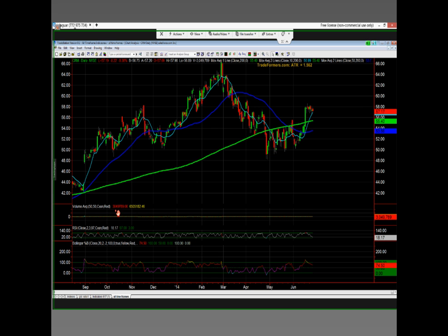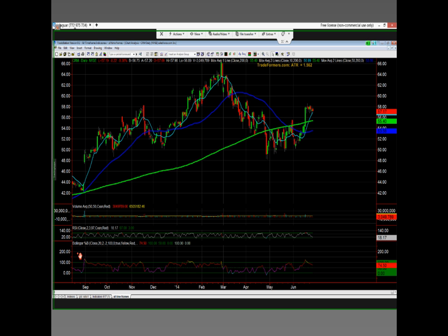And by the way, now you can see some of the other stuff I use. So here's my volume average that I can spread out a little bit. Here is my RSI. I use a Bollinger RSI. As you can see here, there's my average true range that I have also customized for the charts.